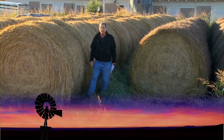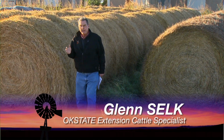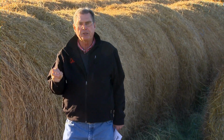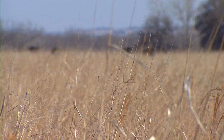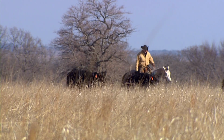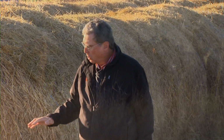Those Oklahoma producers that have spring calving cows that they're going to overwinter and try to have in good body condition for next spring when they calve might want to consider a management practice that could save a few dollars and some few hours of labor. Now, this management practice requires that we have adequate amounts of standing forage available for these cows to eat, or enough hay stored to where they have certainly an adequate amount of hay available at all times.